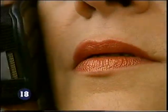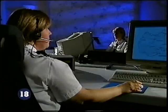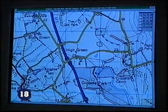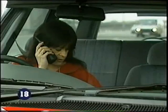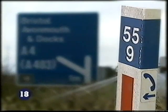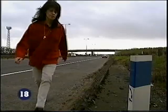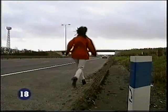While you're being connected, think of the clearest way to describe what has happened and where. It may be helpful to consult a map so that you can give precise details. If you're on the motorway, you will need to give its number and the carriageway on which the accident has happened. For example, M5 northbound, as well as the number of the nearest junctions and marker post. If your phone has a flat battery or is out of range, the marker post also points you in the direction of the nearest emergency phone.